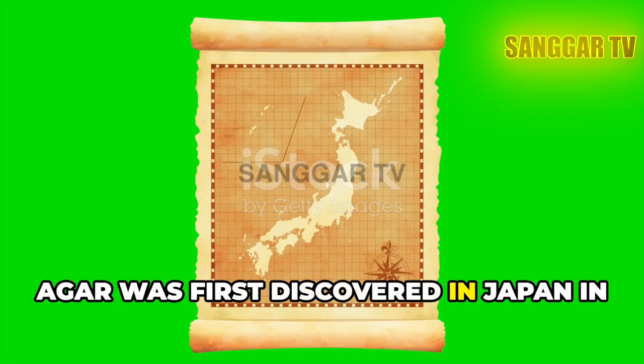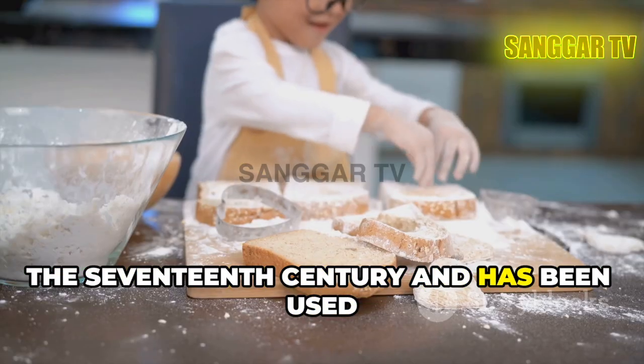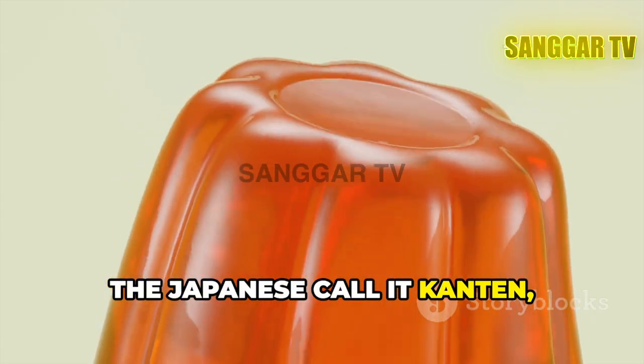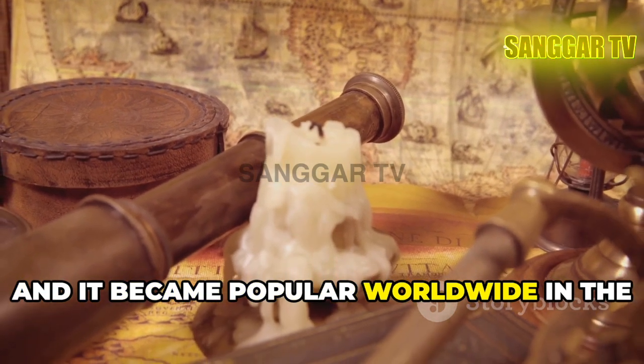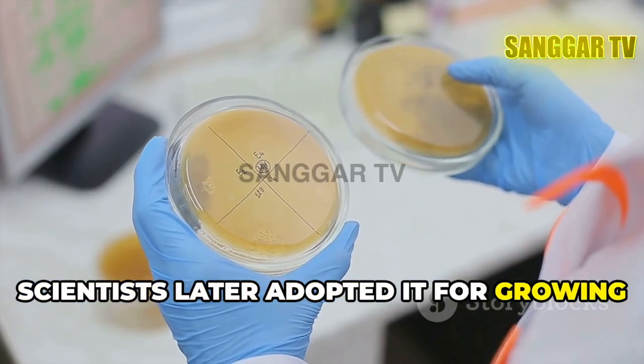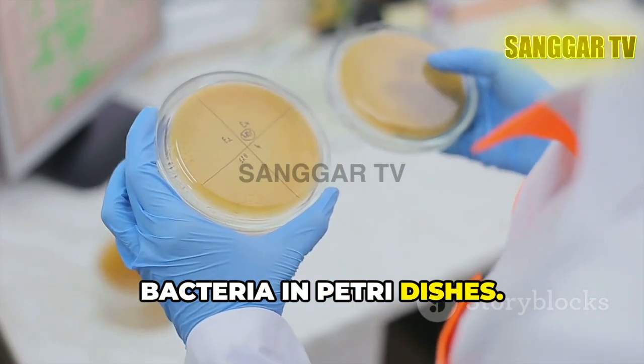Agar was first discovered in Japan in the 17th century and has been used for centuries in Asian cuisine. The Japanese call it Canton, and it became popular worldwide in the 19th century. Scientists later adopted it for growing bacteria in Petri dishes.